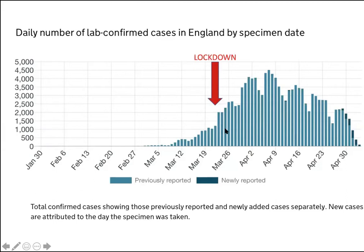So here we can see the timeline from the UK. This is when we went into lockdown. We were still on the upslope. We didn't know whether it was exponential, linear, or whether it would plateau. It has plateaued and it has tipped down very well, and that's essentially where we are at the moment.